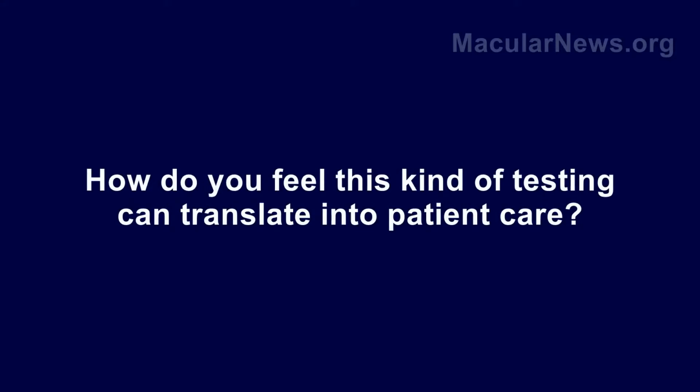How do you feel this kind of testing can translate into patient care? So I think our work on these biomarkers, so these compounds that are measured in blood, could potentially help us to monitor disease status or disease risk. So if individuals are known to have a high genetic risk or a low genetic risk, we could look at what these biomarkers actually add to the genetics and other factors in predicting whether they would be at high risk of developing end stage or not.